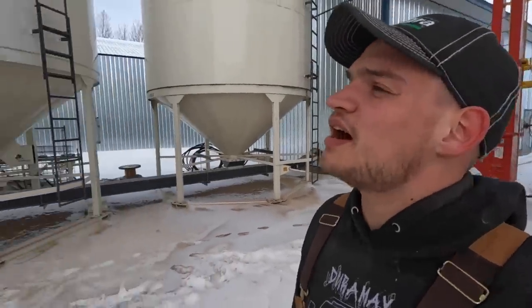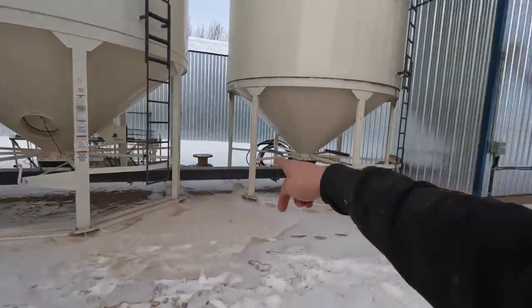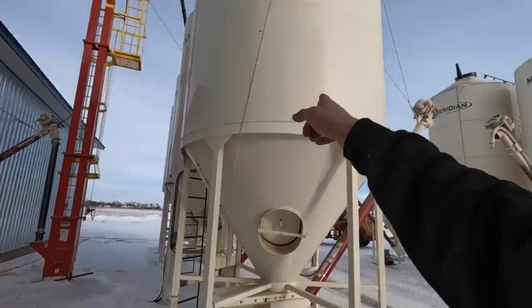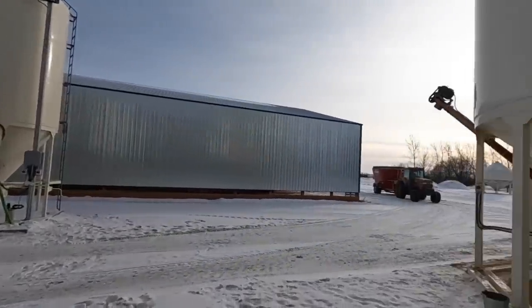Now that this whole setup is up and running, it's pretty awesome. I'm pulling from that far bin right now. It's going into the drag, into the hammer mill, up this grain leg, and into the bin right here, where it's then augered out into the feed wagon. It's pretty convenient, but it's also just a lot of fun.